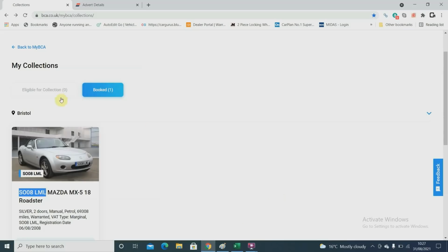So guys, as you know, I've been a bit short on stock lately. I had a bit of a bid yesterday on BCA and I have absolutely no idea why I bought this. I put a bid on some of my normal stock, my small cars, got outbid on all of them. Put a cheeky bid on this little Mazda MX5. I've had a number of Mazda MX5s, but only ever the Mark 1s.